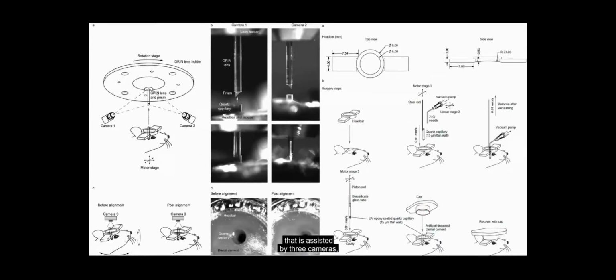That is assisted by 3 cameras, 2 for transverse alignment and 1 for vertical. With the 3 machine vision cameras, we can do this alignment within 2 to 3 minutes.